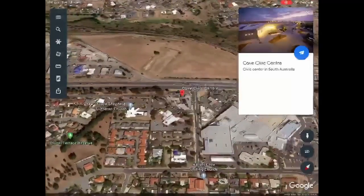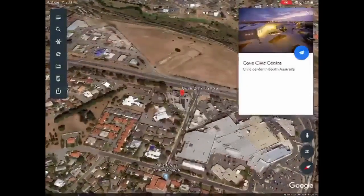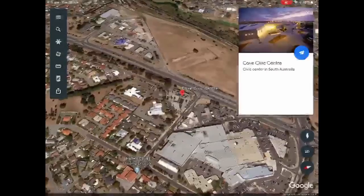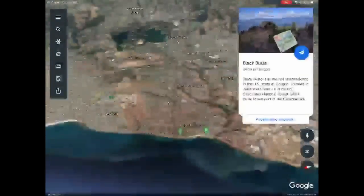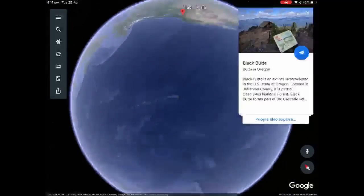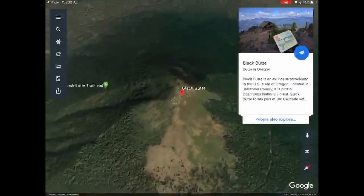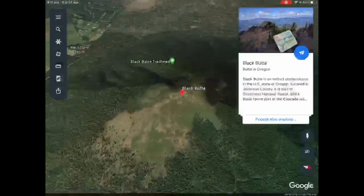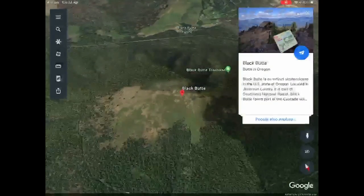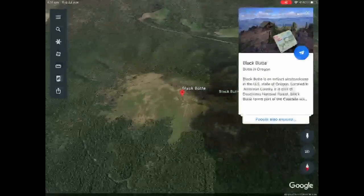And then if we go back out, I'll show you another cool feature. On the toolbar over here, there's a little square with five dots in it, and that's called feeling lucky. So if we click on that one, it's going to take us to somewhere random in the world. So today we're in Oregon in the US at the top of a mountain, it looks like. A stratovolcano, it's telling me. That's pretty interesting.